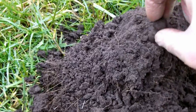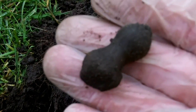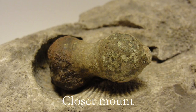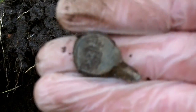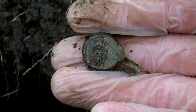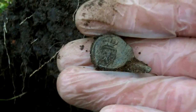And here is the first find. It gave a good signal, and I think it's a mount from a closet. And the next find, it's a lead seal. As you can see, there's a shield on it, but it's hard to identify what kind of lead seal it is, or where it came from, or who it belongs to.